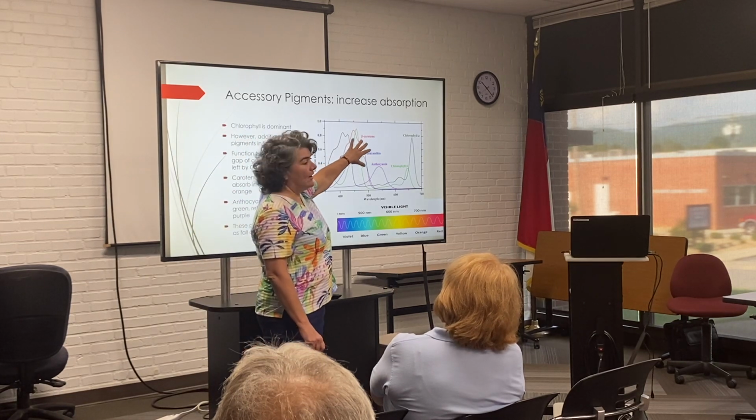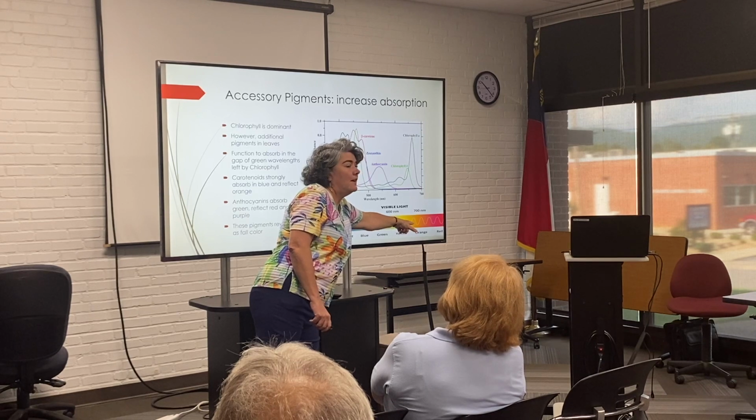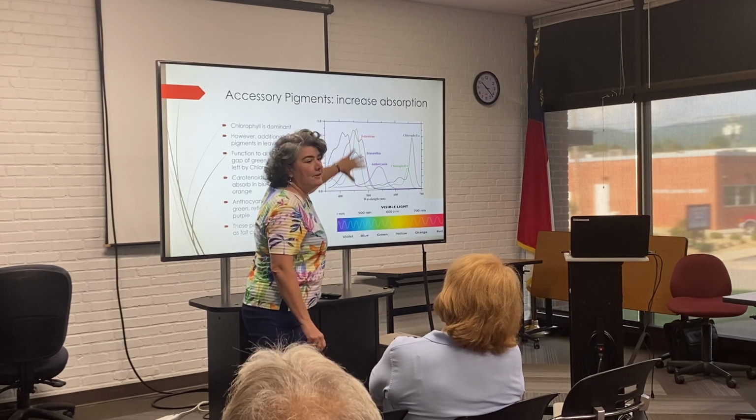Beta carotene is orange. The reason it's orange is because it's absorbing nothing in the orange. It's absorbing down here more in the blue.